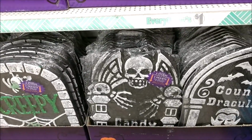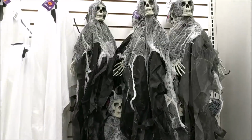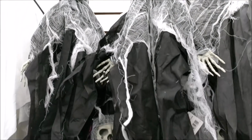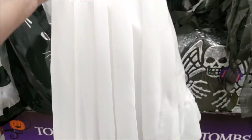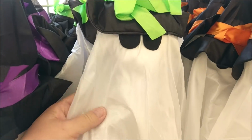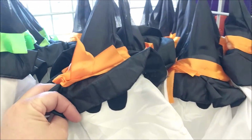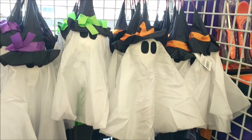Every year, Dollar Tree brings out these really light foam tombstones. I don't think I've ever noticed in years past how much variety there is. They seem to have a lot of different ones this year. The ghouls are back. I remember when these hit the store last year, along with these little ghosts, and I was on the hunt. Luckily, I found a few last year. They make great outdoor decor, as well as these new little sort of witch ghosts they're putting out. These are a lot smaller than the other ones, but they're just basically a little piece of hanging decor that would be great outdoors.